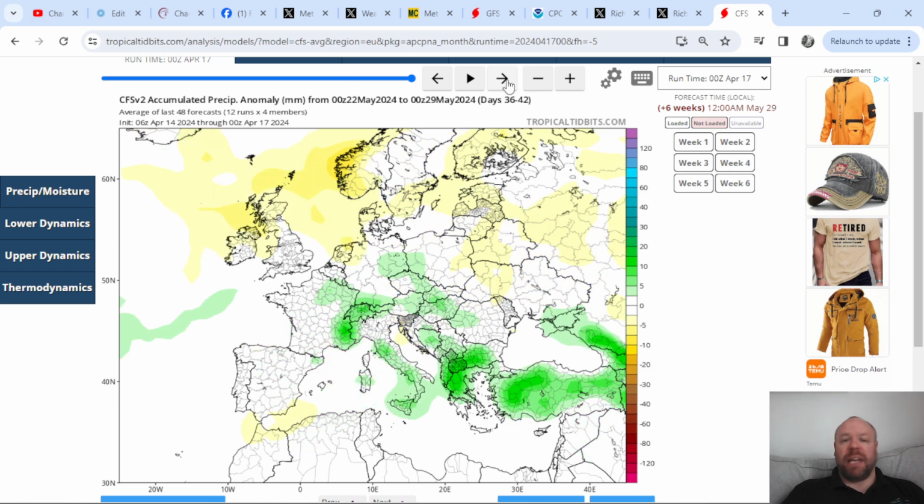of salt. But it looks as if even the CFSV2 is indicating that the dry theme maintains itself all the way out to the 22nd through the 29th of May. So that's quite interesting, isn't it? And we'll wait and see what happens.